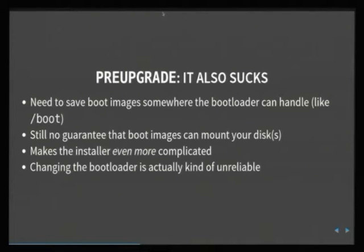There's still no guarantee that the boot images will know how to mount your disks. If you have a custom controller, let's say, for your disks, something that we don't support, you won't be able to boot the installer because our kernel doesn't have that. It also made the installer even more complicated than it already was. We had to handle yet another special case of now we're doing an upgrade that's also somewhat magical, and the packages are all on this target system, which you can find here probably, unless the disks have moved around.